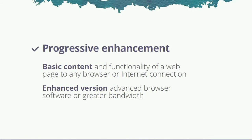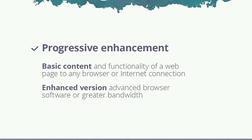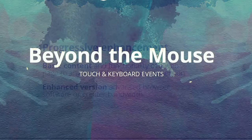Progressive enhancement. That's a really important thing, because it helps a lot this kind of user that use this kind of browser. The idea is using the basic content and the basic functionality for browsers like Opera Mini, and then serve an enhanced version for advanced browsers or the ones that have more bandwidth to use.